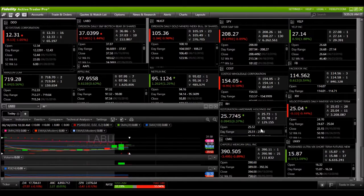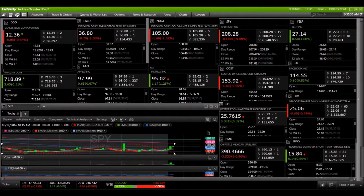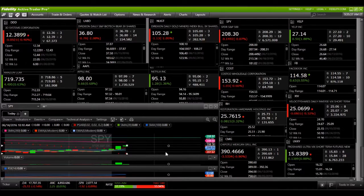SPY is up at the high of the day, XIV over 25. So a nice early bounce here. That 100 period moving average becoming support right before the bell on SPY was this early indication. Keep in mind, we saw a nice early bullish move on SPY yesterday, which obviously was then wiped out by the bears.